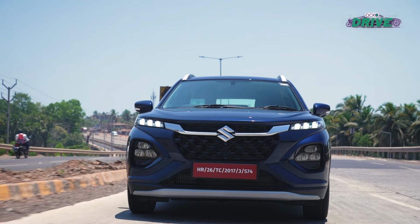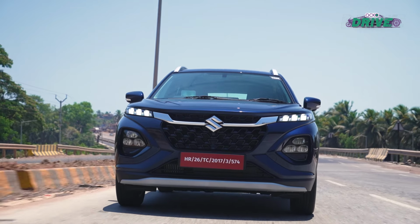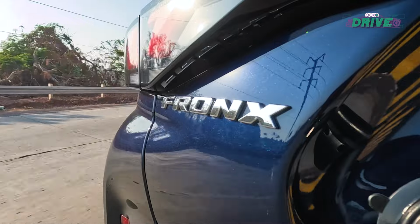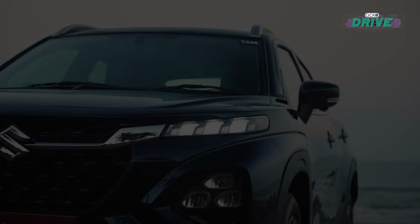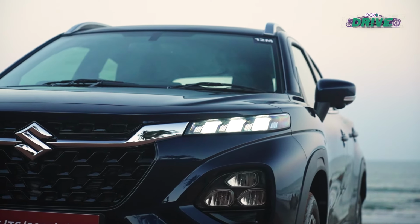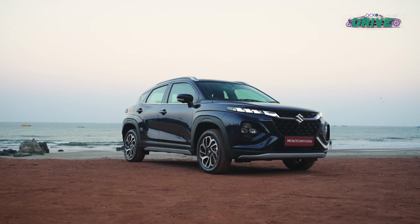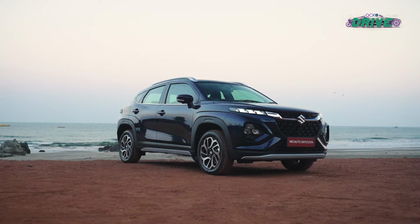However, we would have loved to drive the 1.2 litre naturally aspirated unit since that will be the most preferred choice for the buyers. And of course, it will be more affordable than the turbos, unless Maruti pulls a rabbit out of its hat and prices quite aggressively.